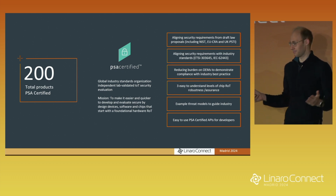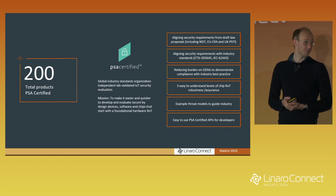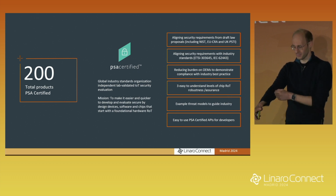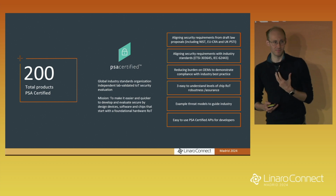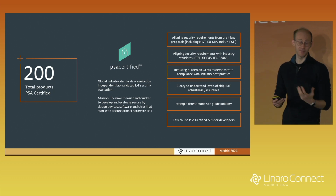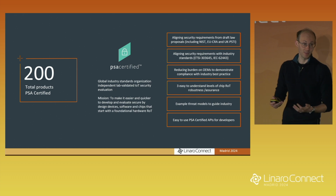Of course, all of that's completely pointless if developers can't make use of it, and so there's also a set of PSA certified APIs that we provide for use by developers. One of the contributions we've made over the last 12 months, for example, is a specific firmware update API that we're providing in line with PSA certified.